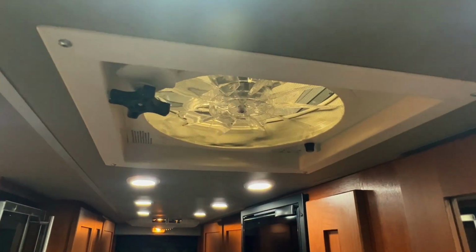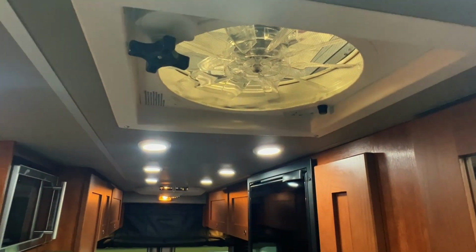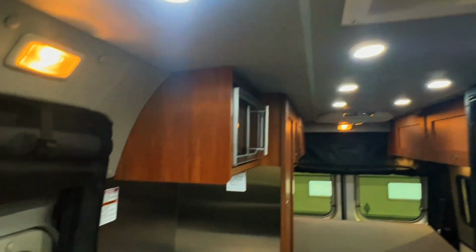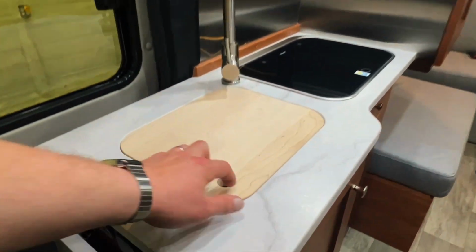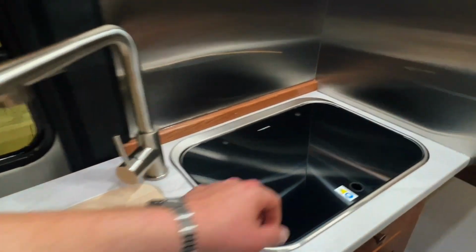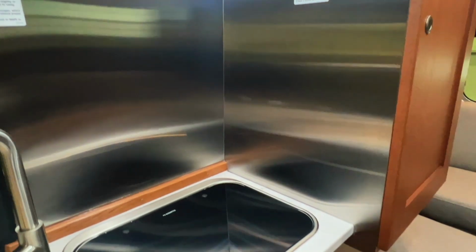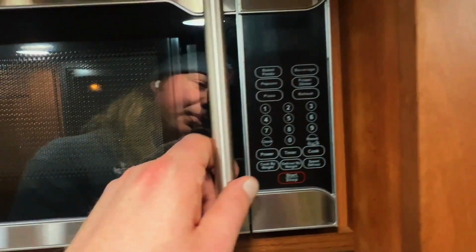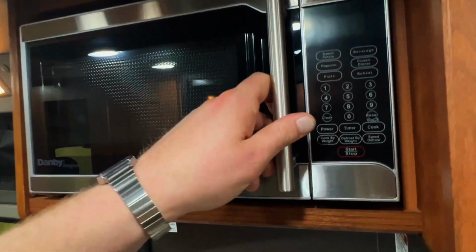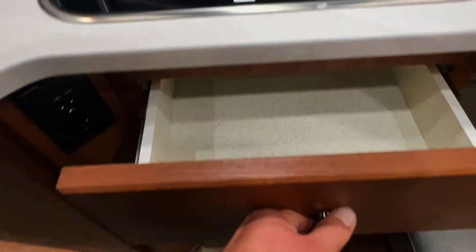Got a fantastic fan style exhaust fan here. This runs on DC power, so our coach battery. Use this like an exhaust fan or an attic fan at night. Single basin stainless sink. Got a nice faucet. 2-burner propane cooktop. Got a stainless backsplash. It's gonna make it easier to keep clean when you're actually cooking in here. You can wipe that down. Got our microwave. Nice drawer. Got AC power there.